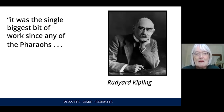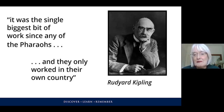So this is a mother looking at the grave of, we presume, her son in the 1920s. And Rudyard Kipling, who was involved in creating a lot of the inscriptions that we use as standard policy, referred to our work as the single biggest bit of work since any of the pharaohs, and they only worked in one country. And we work in 150 or more, as you know.